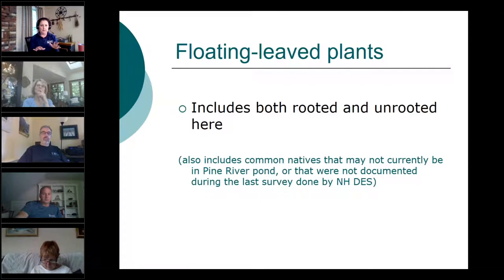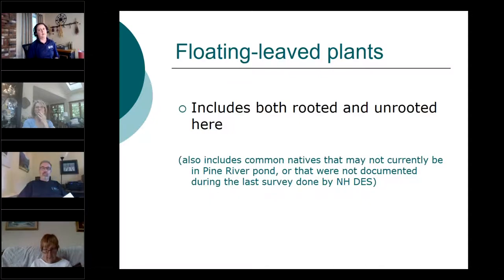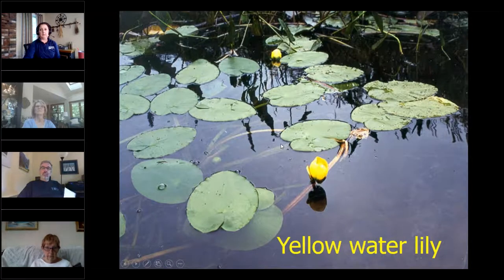As you wade out a little bit deeper, knee deep, maybe hip deep, you start getting into the floating leaved plant zone, like your typical lilies. And then as you move out deeper, you start getting those underwater plants that are mixed in. And I'm going to talk about the plants broken down into categories like that, starting first with the floating leaved plants.